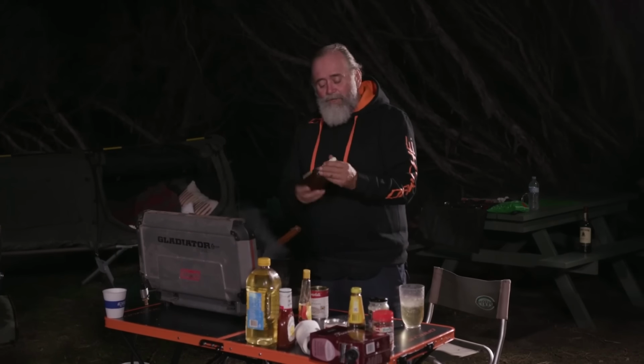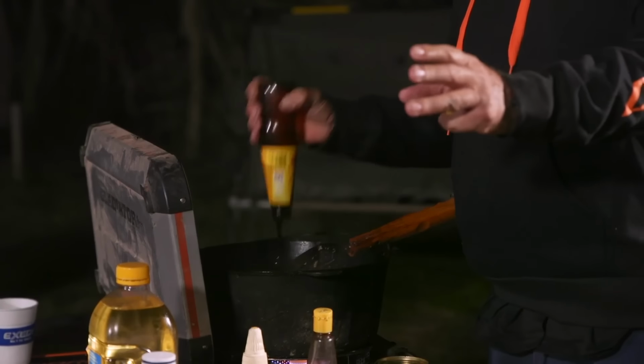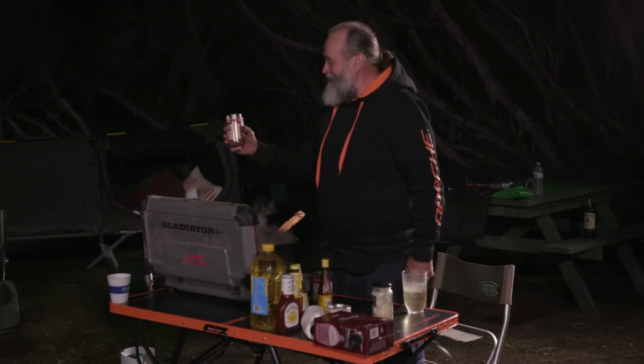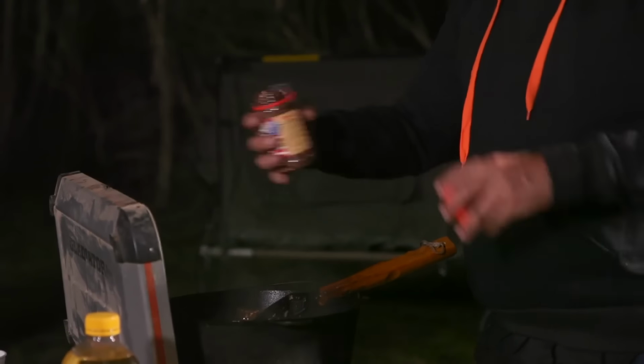Now we want something sweet in there, so we're going to give it a big daub of good old natural honey. Oyster sauce. Now oyster sauce is essential. Why is that? Because we need some salt in there. When you do meat, you need salt. This is chili. How much, Gleno? 3 tablespoons. 3 tablespoons. All right.